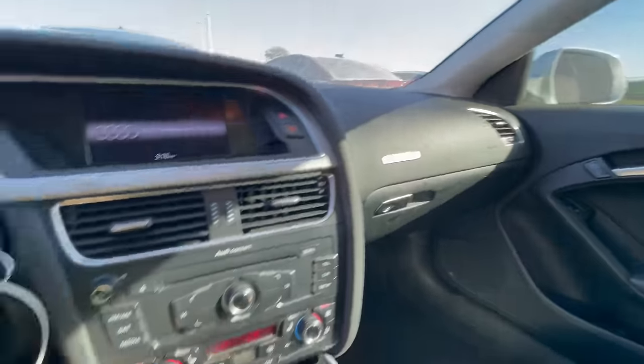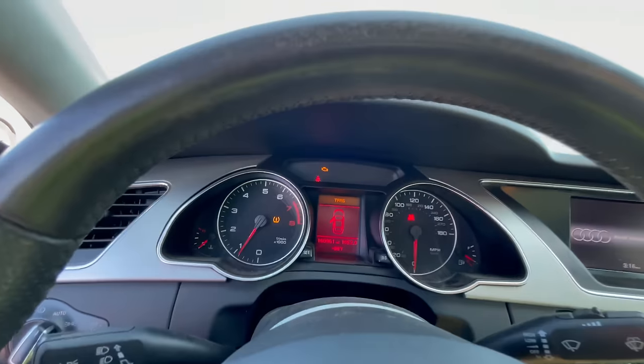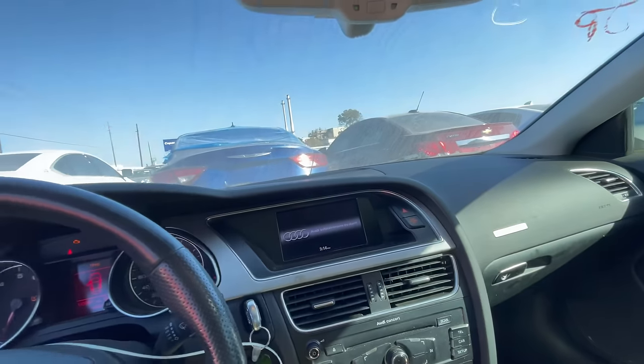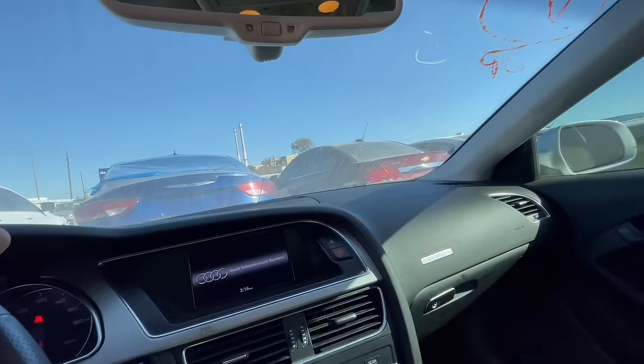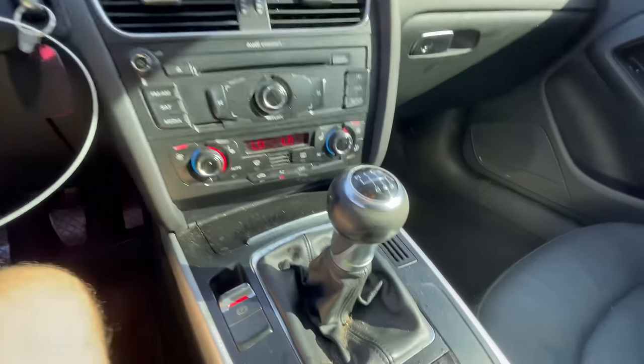As far as the seats go, the interior, this is all in really, really good shape. It's just kind of dusty. Okay. We don't know why the check engine light is on. I'm not too concerned about that. And here we got some breakage of the windshield right up there as well. So top and bottom have been busted out. But this will be a fun car, especially with this right here.